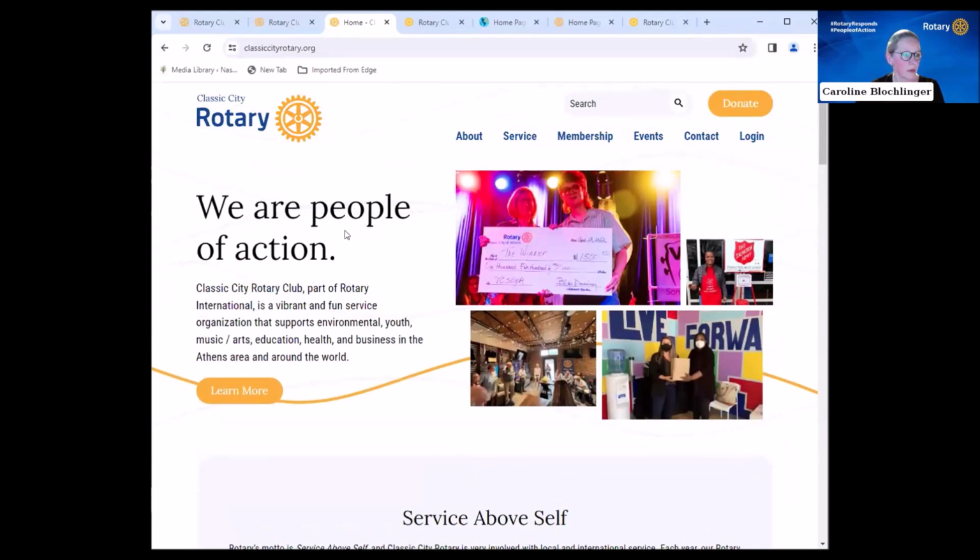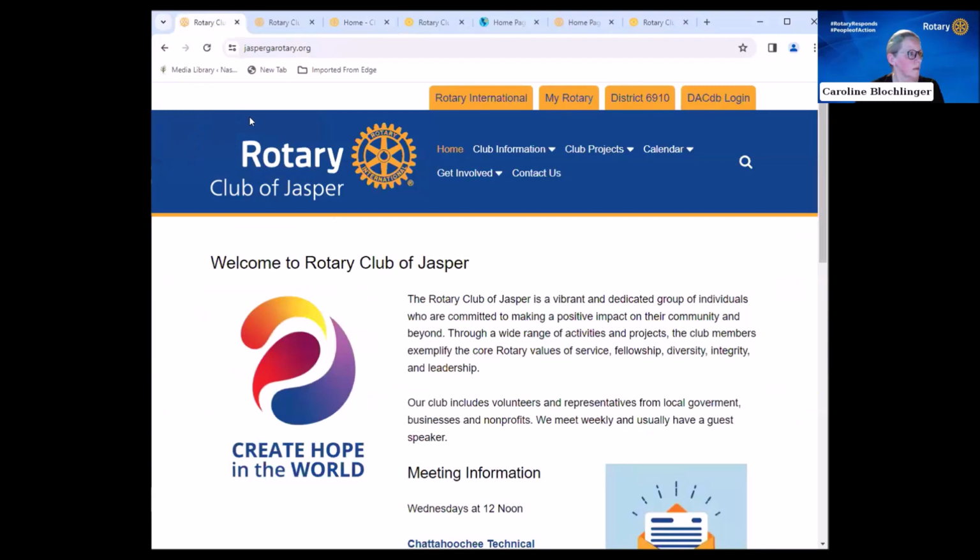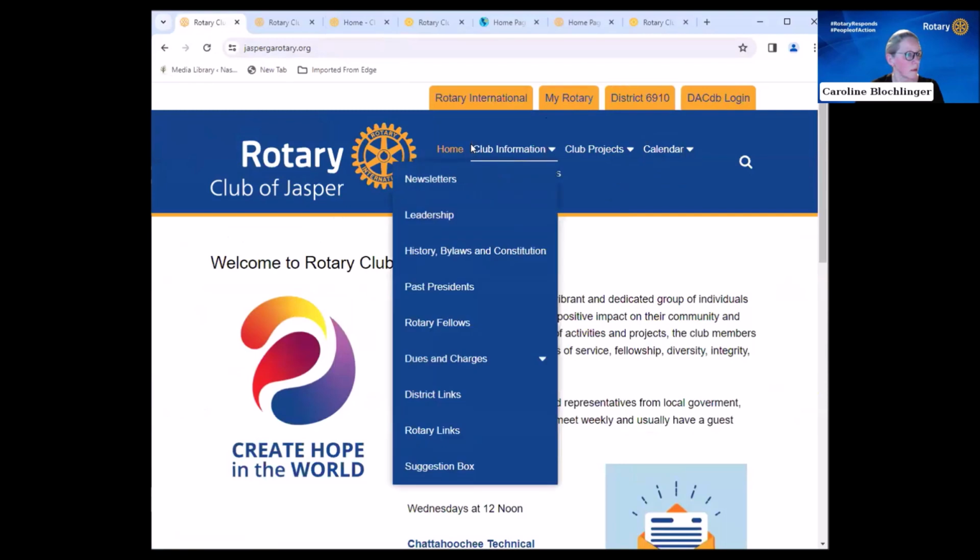Now, also be careful with the photographs that you use, that the proper branding is in the photographs as well. I have another website here. This one is from the Rotary Club of Jasper. They put the top 4 on the top. They put the buttons here, and they have their main navigation within. And again, there is a lot of information going on, and I wonder if you actually need that many tabs.